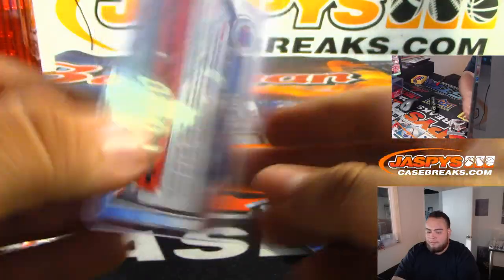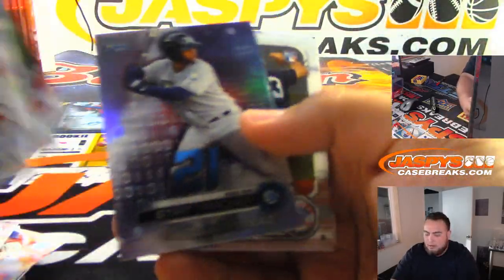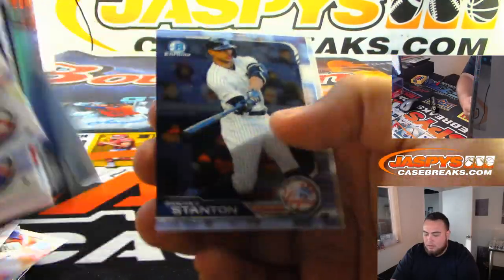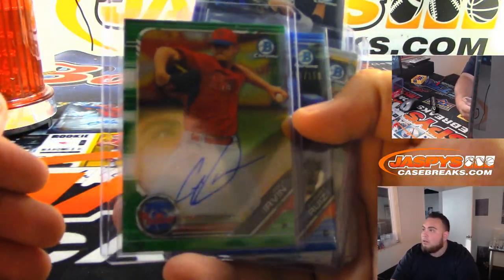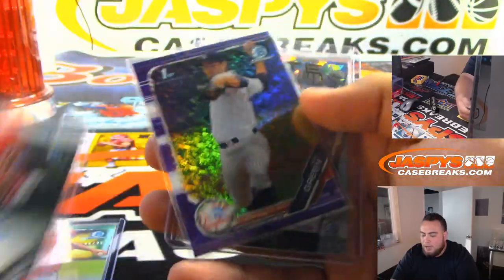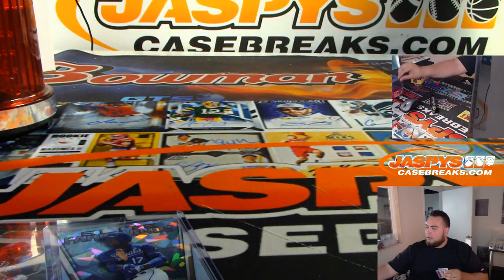There you go. Color autos are always nice. There you go, Mark. Cole Irving, green auto. Kieber Reese, blue. Siani, a little purple shimmer. And Matthias. So there you go, man.